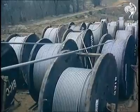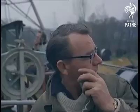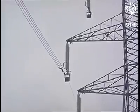There's no room for a wayward wire, so the job of pulling the conductor cables up into place is a radio-controlled operation, fined down to the last millimeter, so that the bundle is stringed, as they call it, through the insulator at exactly the right tension, sometimes a tense moment.